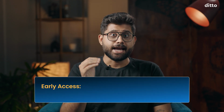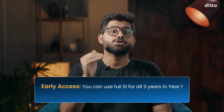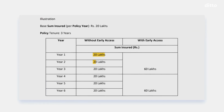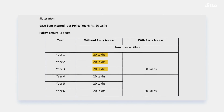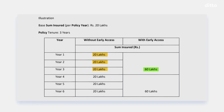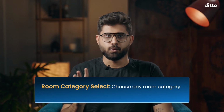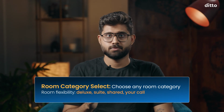For people opting for single premium multi-year policies, the early access option lets you use your total sum insured for the entire policy period at any point. Meaning, if you have a 3-year policy and need a major surgery in 1 year, you can utilize the coverage meant for all the 3 years immediately. Room flexibility is offered under Room Category Select, allowing you to pick any room category you want. Twin sharing, deluxe, suite, whichever suits you.